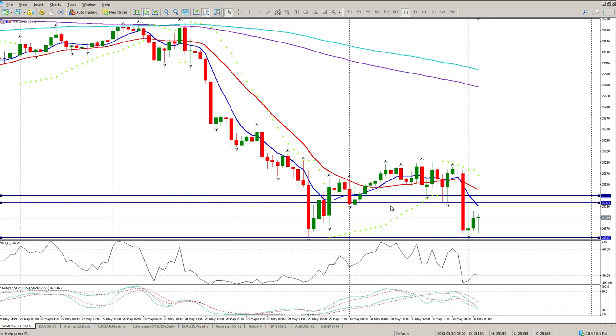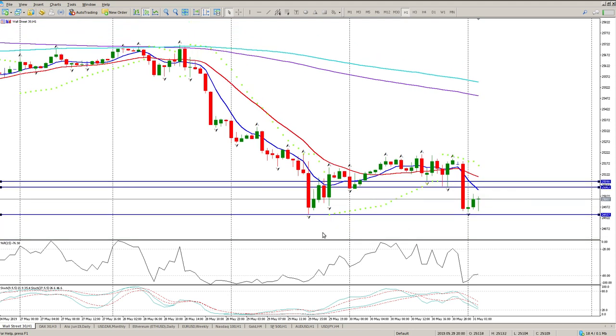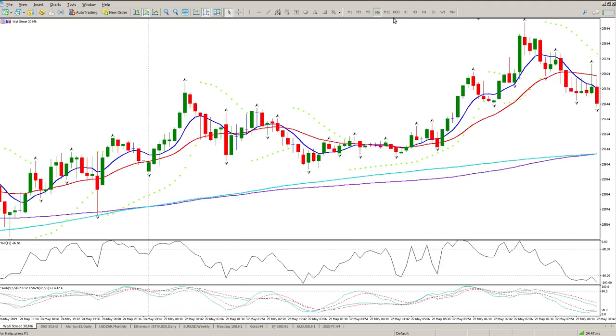Okay, so this is definitely what I'm looking for. I'm looking for 25.060. That is a nice area for me to get short again. And then what I'm looking for is probably to take profit off. First lot of profit will happen at 24.937 or 24.940. There should be a little bit of a bounce. Whether it comes back up to test this area again or it's just a short little bounce before turning and moving to the downside again, that's definitely something that I'll be looking at.